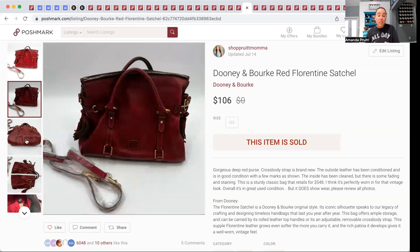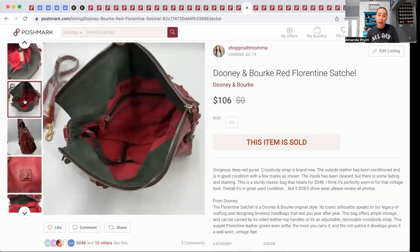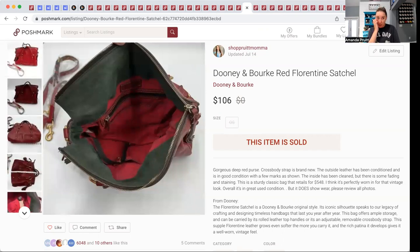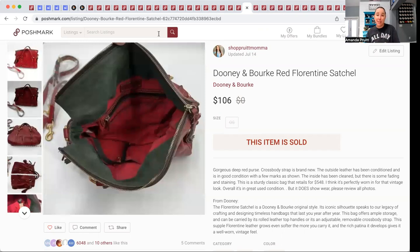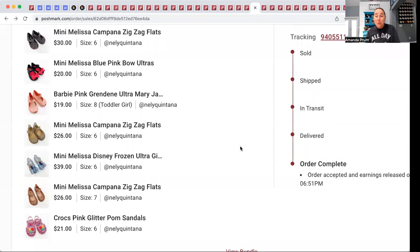So anyway, this one, it was dirty inside, y'all. This was one of the times where I'm like, why? This was from a ThredUp name brand handbag box, and I was hating life that day. I cleaned purses all day, but I have made some pretty good sales from it. $106 for this purse, and they left me a great review. This was a cool sale.